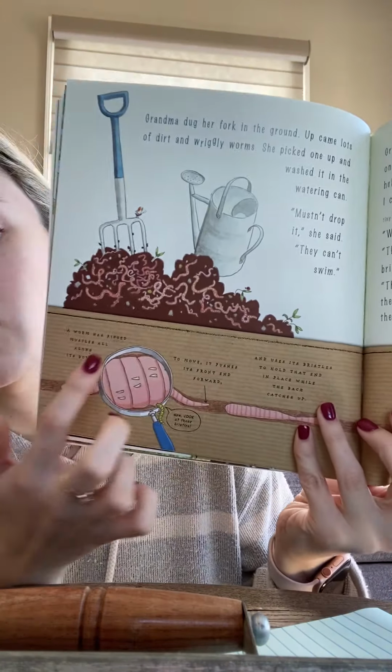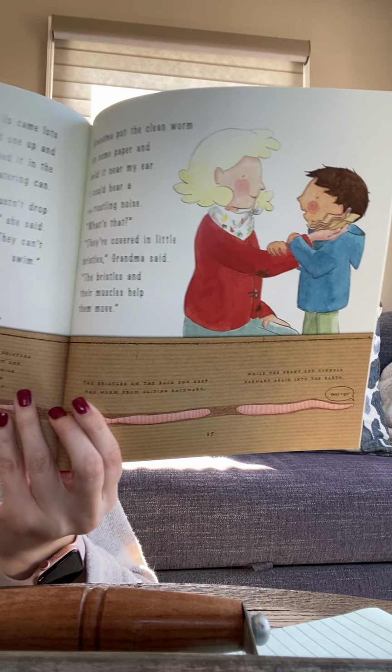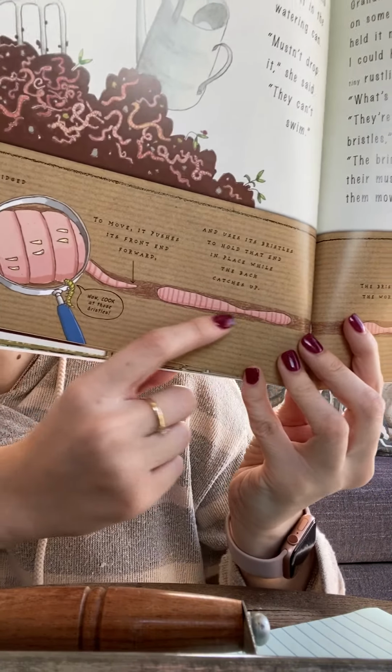Look at all the worms that she picked up and just that one piece of dirt. The bottom says, a worm has rigid muscles all along its body. To move, it pushes its front end backwards and uses its bristles to hold the end in place while the back catches up. The bristles on the back keep the worm from sliding backwards, while the front end tunnels forward again into the earth. You can see over here the tiny little bristles they have on their muscles and how the front part pulls up and then the back catches up.